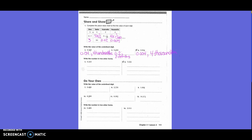Write the number in 2 other forms. So on 5 and 6, they gave it to us in what forms? Standard forms. So we need it in word form, and we need it in expanded form. So word form, you would say what? 200 50 what? 53. 3, and then how many place values do I go to? Thousands.